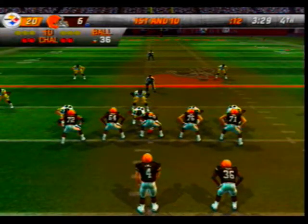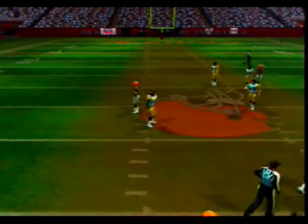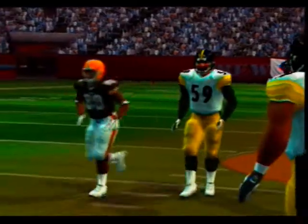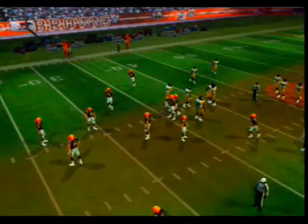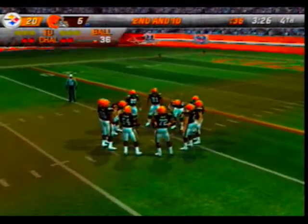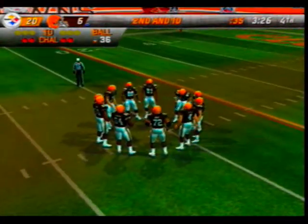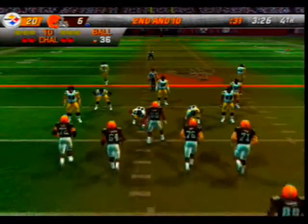The Steelers come out in a nickel package. With the pass, nearly intercepted. Johnson had his hands on it. I think he was invisible out there. Wasn't even seen. And that's a break for the offense. Second and 10. Ball on the 36-yard line.